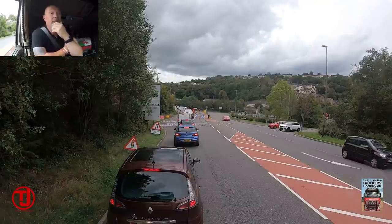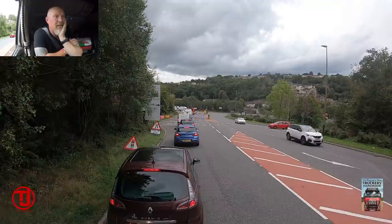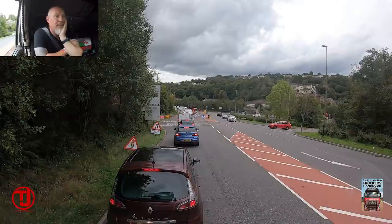Made some good time, actually. This traffic's a bit of a mare on this Haverdernis Hill. Amazing what can happen when you just close one lane. It all backs up. I've been stuck in this now for about 10, 15 minutes.